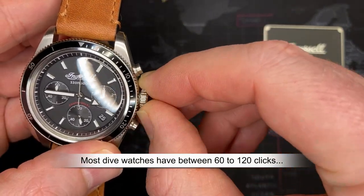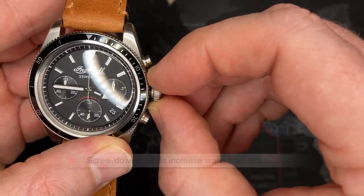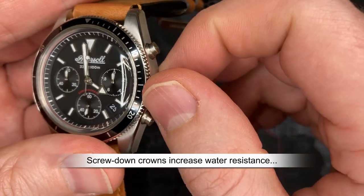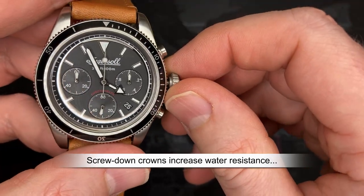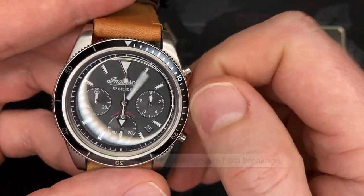No way. Oh, is that? Tell me, is it? Yes. Oh, a screw down crown. Oh my God, I love this watch. Totally love this watch. I don't even know what to say. This should have been like the first watch I bought. Oh man, this feels amazing.